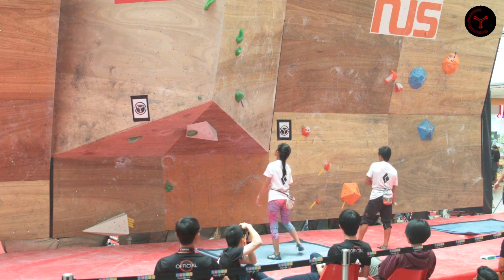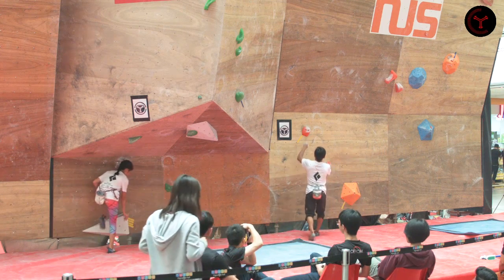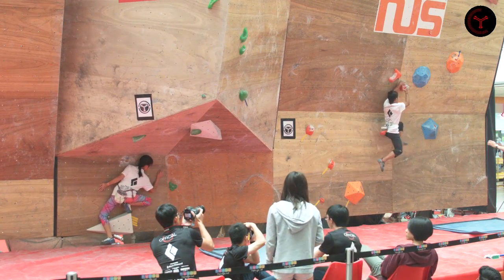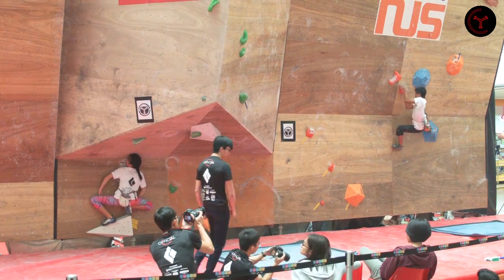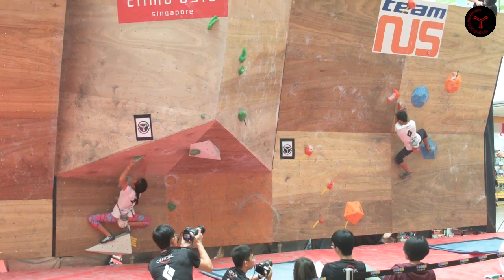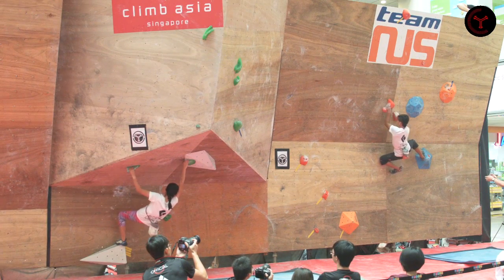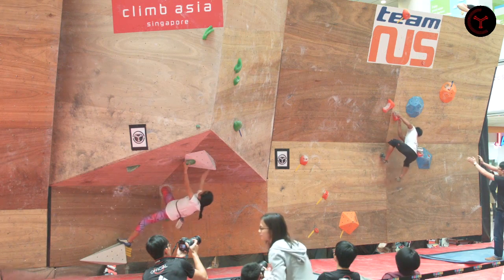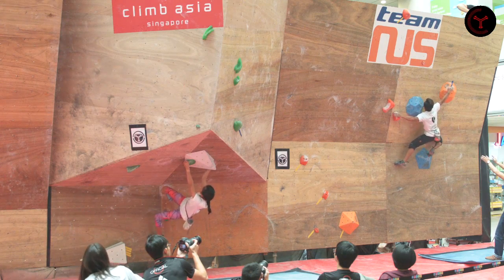As you can see, both the final routes for this category require the climber to have a certain degree of power, a certain degree of dynamic ability. He went just for the other tile first, the lower tile, instead of going one hand on the other and one hand on the higher one. I think the lower tile is better. Oh, that fight. Save, that fight.